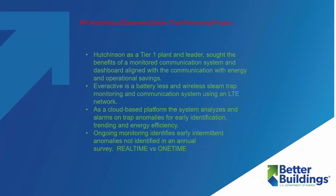And then, next slide. So currently, our area crafts are performing an annual trap PM. It consists of taking ultrasonic readings across each trap, having their predictive group analyze these readings and recommend repairs, and then the crafts need to go back and make the repairs. Roughly annually, we're spending 200 man hours a year on that process. Next slide.